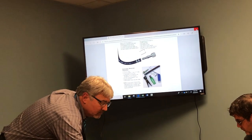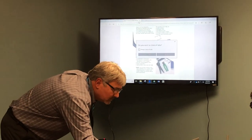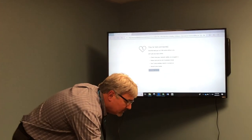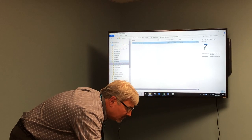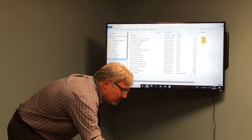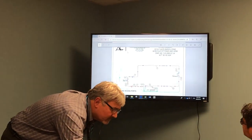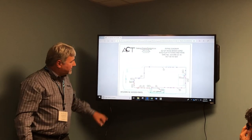Let's see, where was I headed before I saw that? Some like tubing diagrams or something. Tubing diagrams, thank you. So this is probably one of the most common. That's just an overview of a cutaway bus and just how the system lays out.